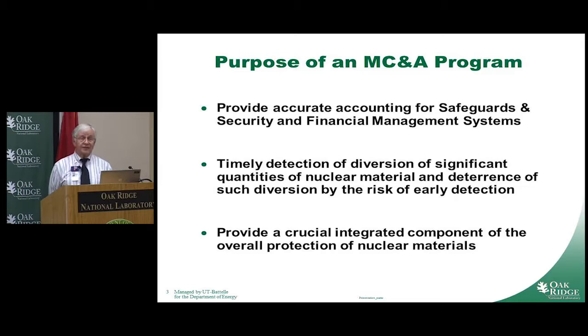They're the basis for a lot of the financial accounting systems. There's still extreme value to these materials and cost a lot to either produce and or keep track of or dispose of. So most of the financial accounting systems are based on the MC&A accounting systems because of the need to measure these. We need to have timely detection, not only to be able to respond, but also have a robust system that says, I'm going to deter anybody even trying to get a hold of this. And then we want to provide, as far as the MC&A system, one component of the overall protection systems that are in place. There's a lot of integration that goes on between MC&A and the other organizations that are trying to make sure materials aren't lost or being protected and nothing of concern.